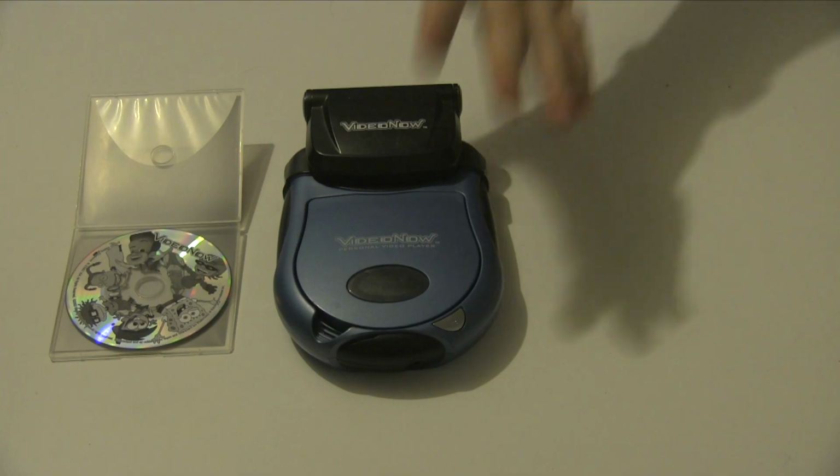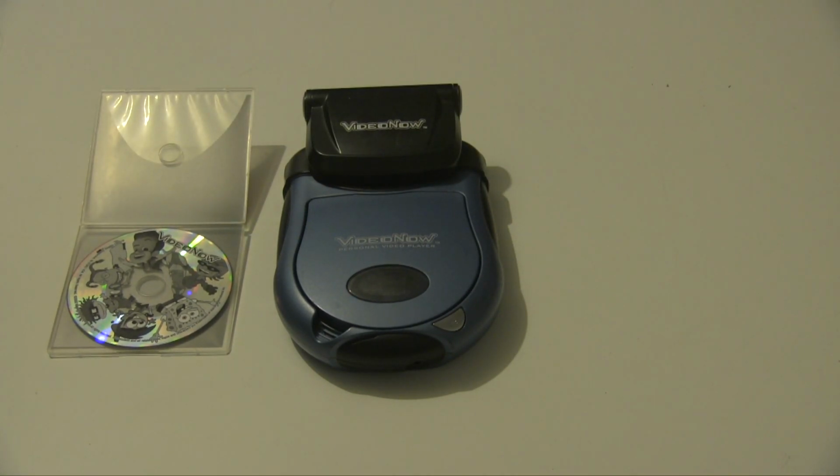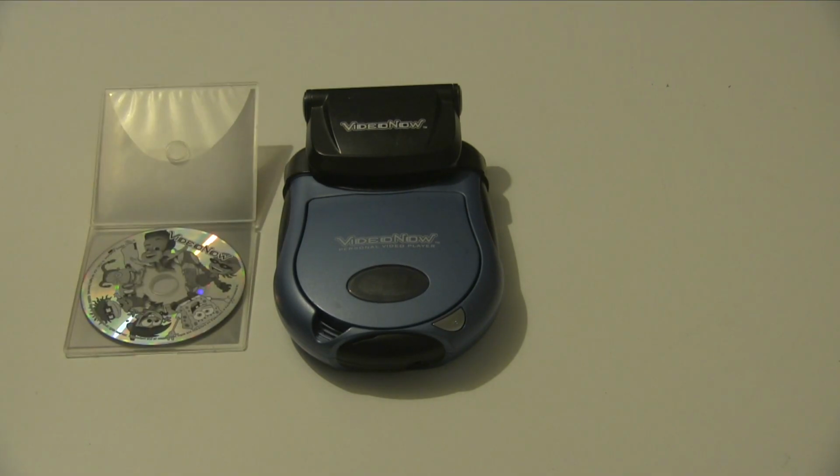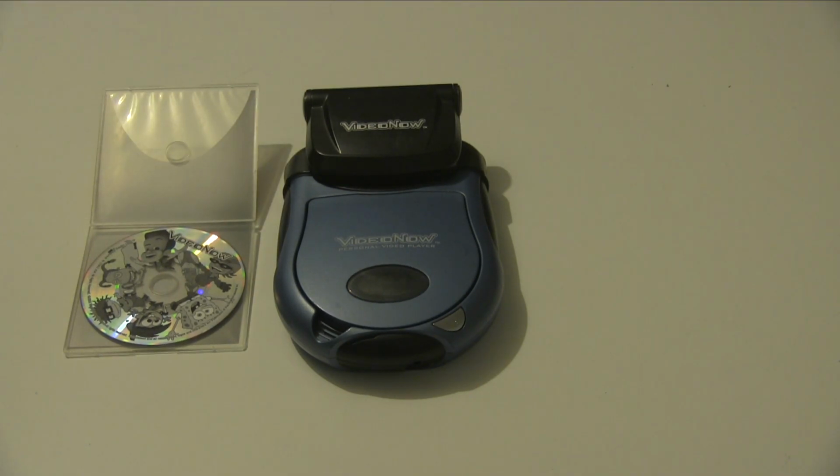Whilst these original units were designed to be used with the pre-recorded discs, they did eventually release some editing software that would help you create custom discs. And obviously these were, again, non-standard, so you couldn't just buy them in the shop. So Hasbro actually did sell recordable versions on their website as well.